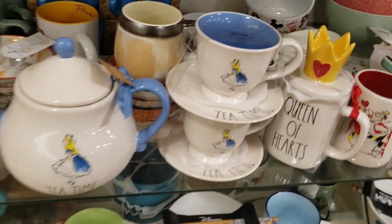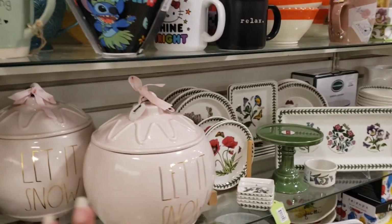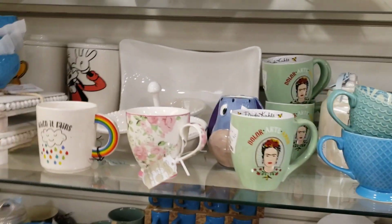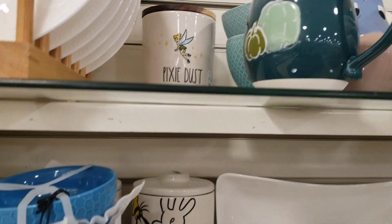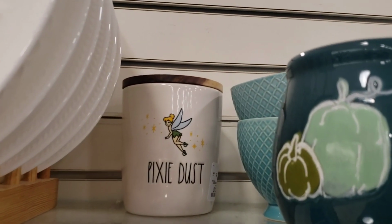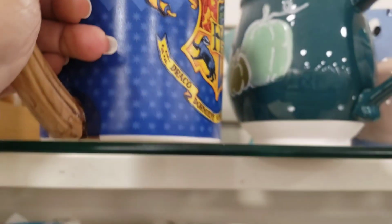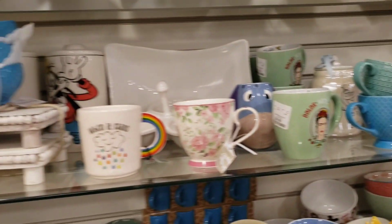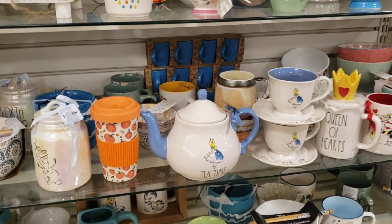For those of you ladies that collect this Disney collection. Wow, look at this. They have the big ornaments already out. I am super excited for this Christmas season. As you know, I don't record anything Halloween, but I do Easter, Christmas, and fall. Look at that cute Pixie Ducks, $12.99 canister back there. They have quite a few random ones around, but I see Disney and the cartoons. You see that? A lot in this area right here.